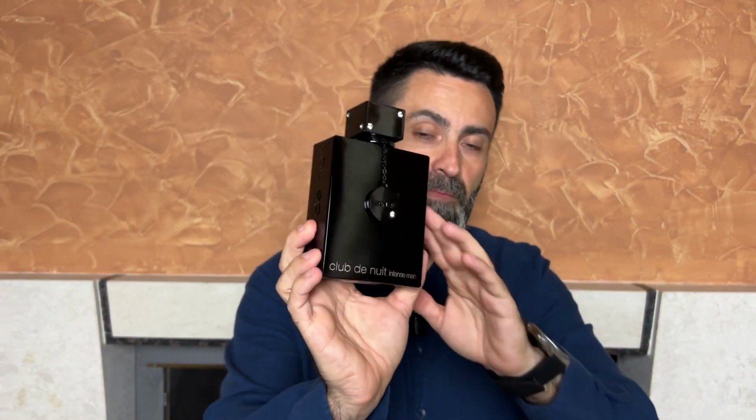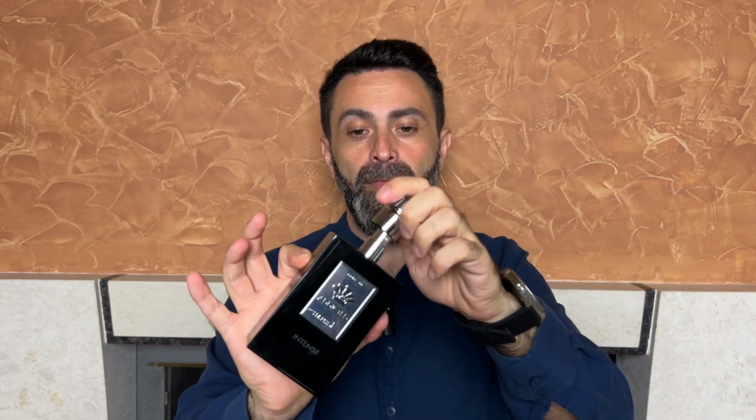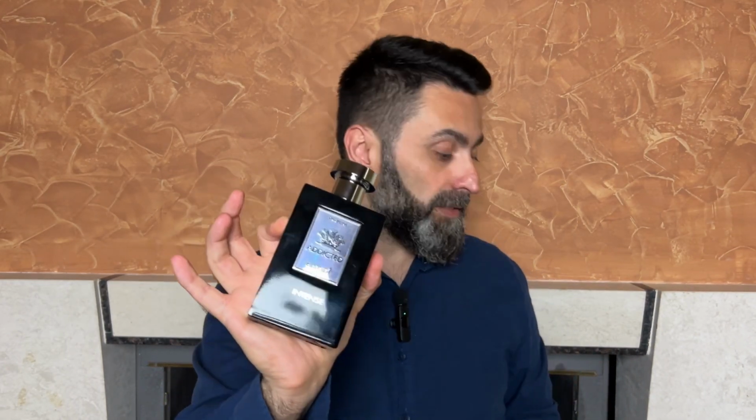Then this is how the Armaf bottle looks. This is a 200 milliliter bottle that I have in my collection, but it has that familiar Club de Nuit Intense Man bottle design. I'm not really the biggest fan of the bottle design of this. It looks a bit tacky, but it has nice quality to it. And then this is how the bottle of the Hamidi Addicted Intense looks. Quite a heavy bottle with a metal cap. All in all, this also has a pretty nice quality.